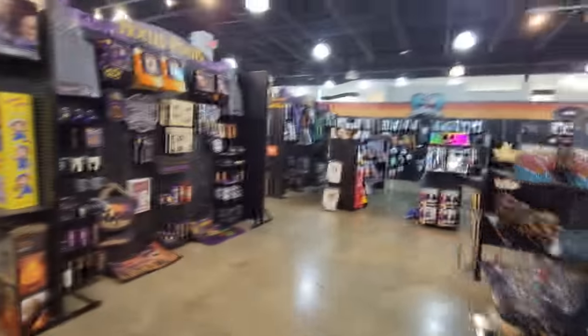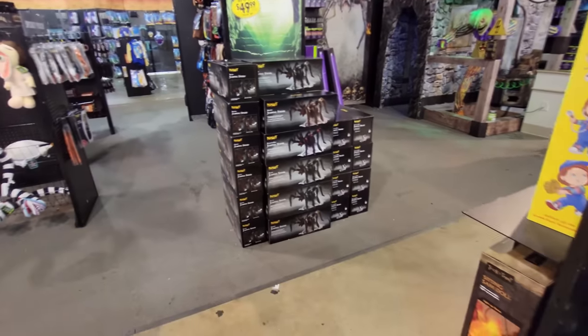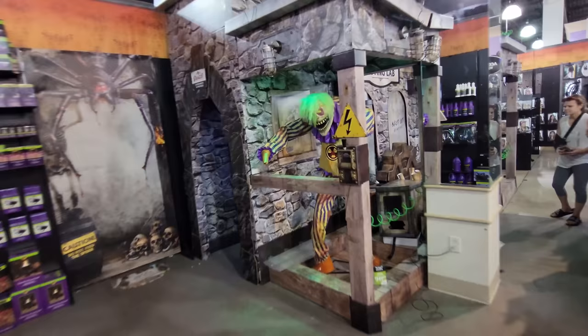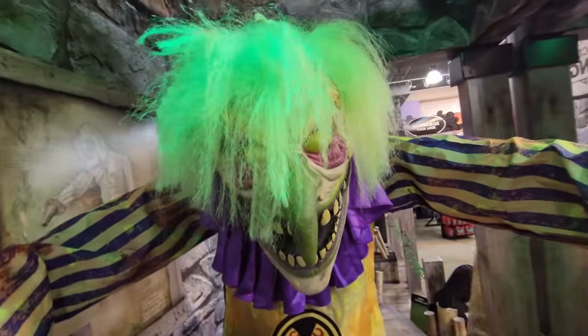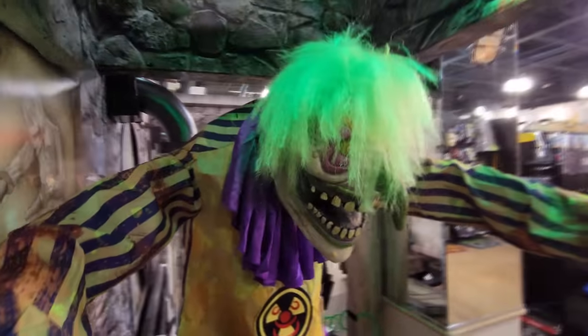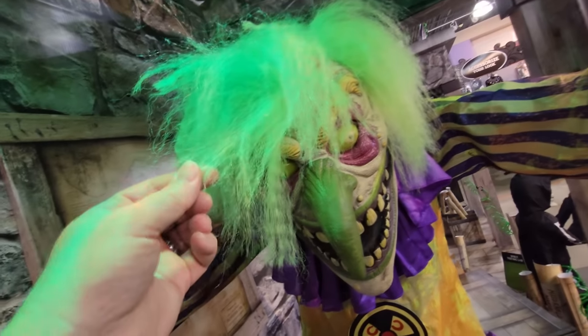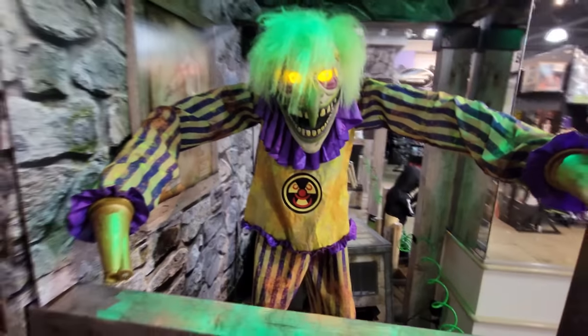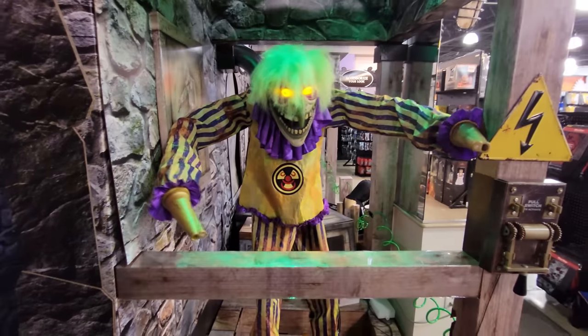Okay, let's go ahead and make our way back here. Oh, look, we have a ginormous stack of jumping spiders as usual. Brown, black and red, and black. We have nozzles over here, and look at that hairdo. It still just amazes me how many different hairdos he has in these stores. His hair is crimped. All right, let's get him going here. Come on, Mr. Nozzy. He does not have the fog on.